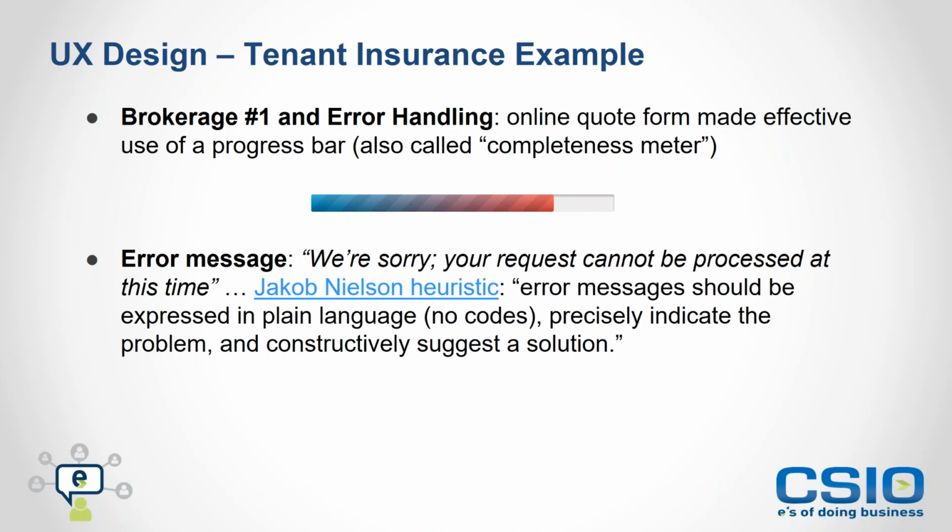Jakob Nielsen, an expert in web usability, has a set of these heuristics that includes error handling. His heuristic says error messages should be expressed in plain language, no codes, precisely indicate the problem, and constructively suggest a solution. This message failed to indicate what caused the error, leaving me less motivated to call and follow up.